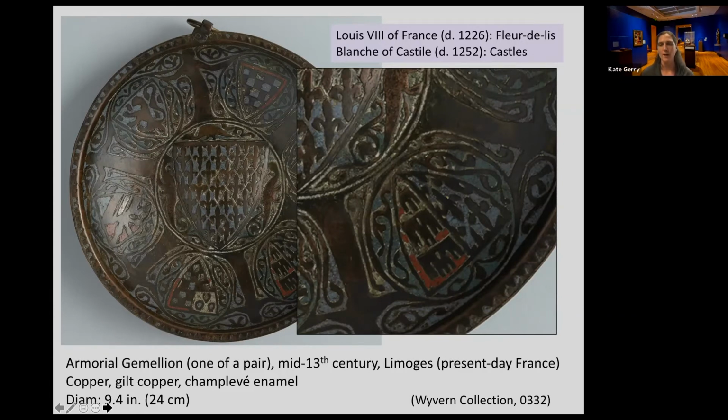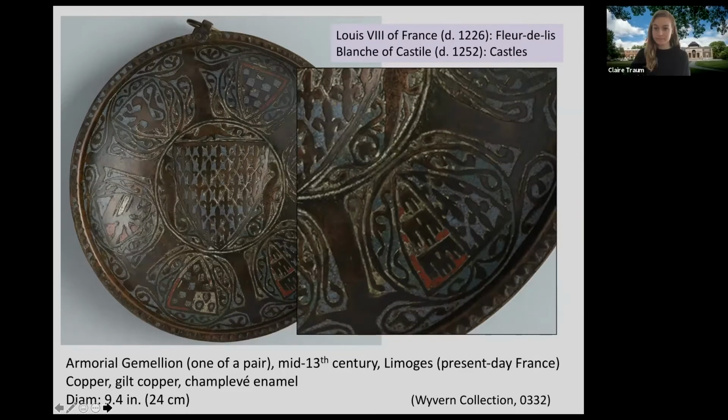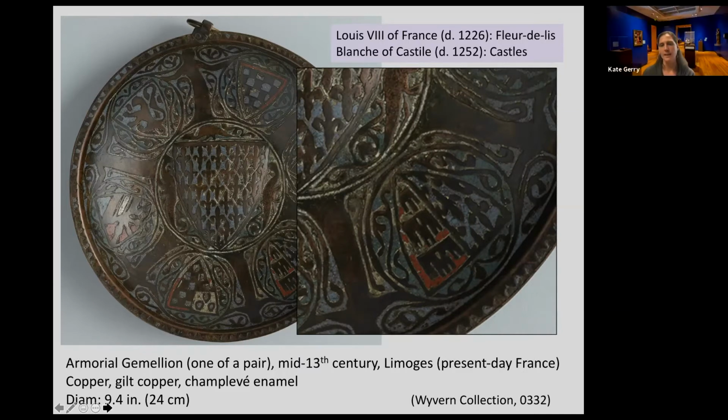We have quite a few of these armorial gemellions surviving in many different collections, and they're all quite similar to each other. And so the fact that it's this larger class of objects also suggests that it's something that's not at that very elite price point, but somewhere a little lower down the scale.